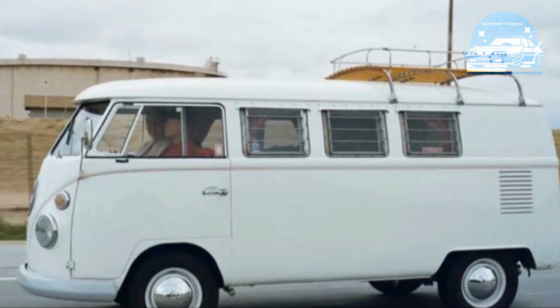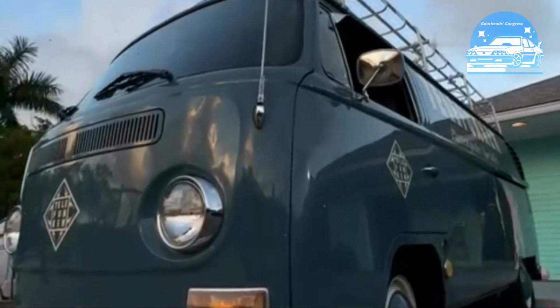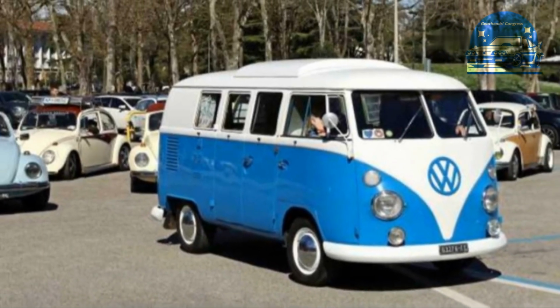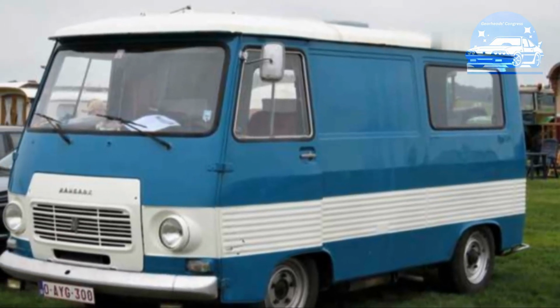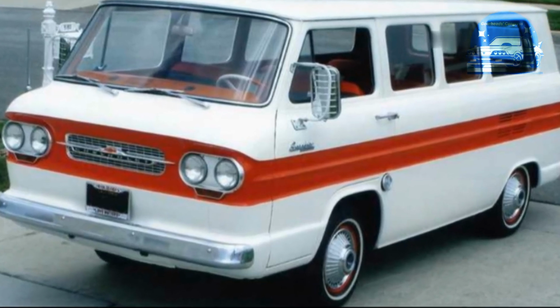While modern vans have taken over in transporting goods and hauling families, some classic vans have a unique charm that has captured the hearts of collectors and enthusiasts alike. Think of the Volkswagen Type 2, the Chevrolet Greenbrier, and the Bedford CA. We will review 16 vans in this episode.